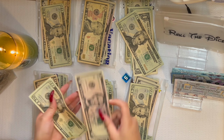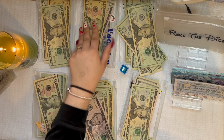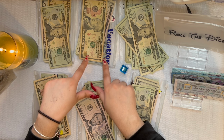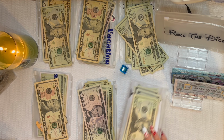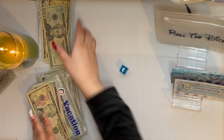Okay, guys, we're on our last bill. It's a 2. Oh, I feel like this one didn't get as much as I wanted. I don't know how much is in it, but I saw the 2 100s go in here, and I really wanted it in there, but it's okay. So let's count these. Let's see what we got.